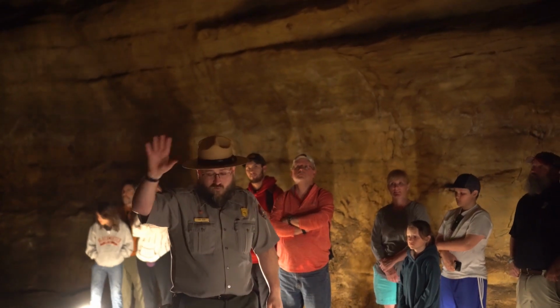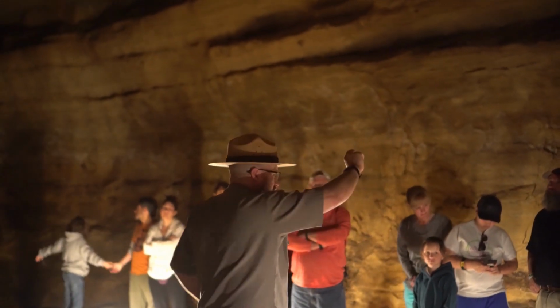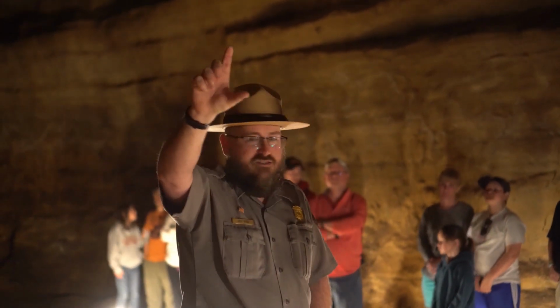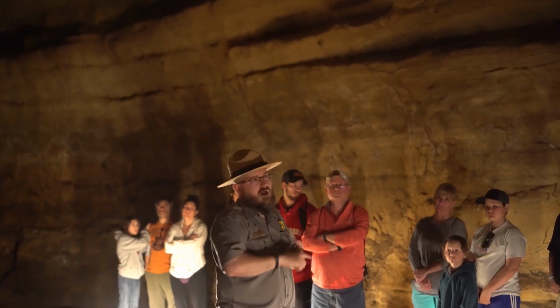Those formations form very, very slowly. Slow-moving water, as it comes back into the cave, forms these small little tubes called soda straws, and they grow up to be the stalactites. And they drip down and form the stalagmites, and when they grow together, we call them a column.